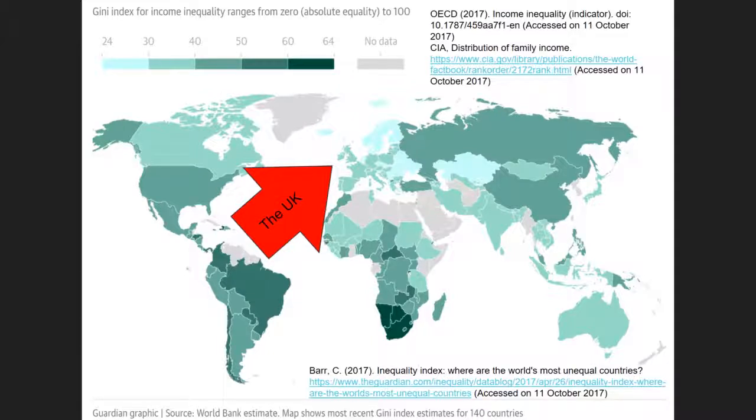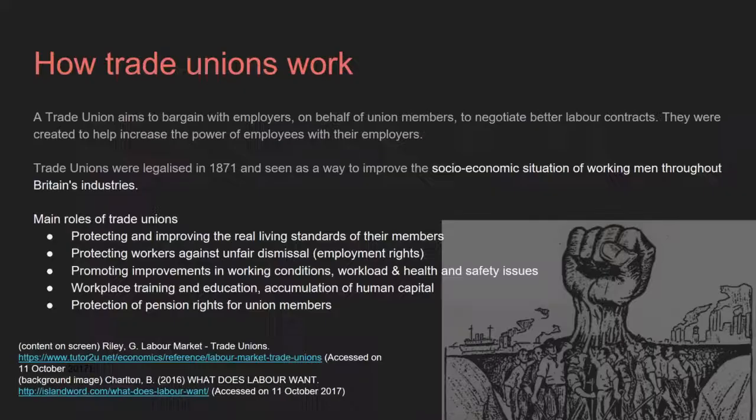Some of you might think that this is acceptable, and what this map doesn't show is that the level of inequality in the UK has been fast increasing, coupled with a decline in our trade union participation. Trade unions are organizations of workers which often represent the common interests of the workers, such as protecting and improving the incomes of their members, provide job security, ensure fair treatment, and provide a range of other worker-related services. In the UK, most trade unions belong to the Trade Union Congress.